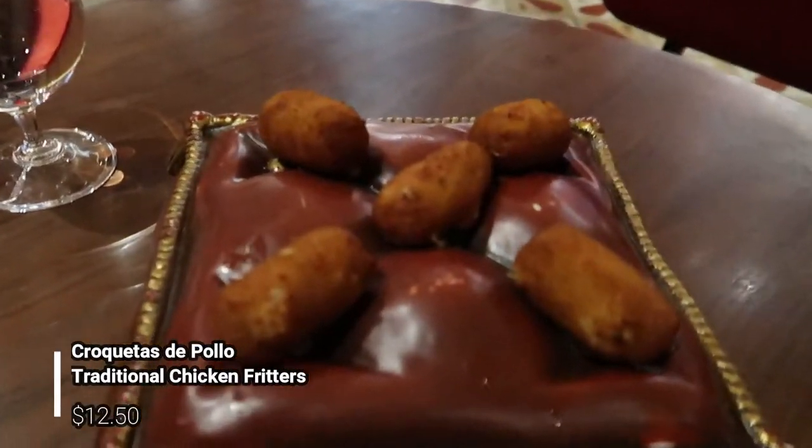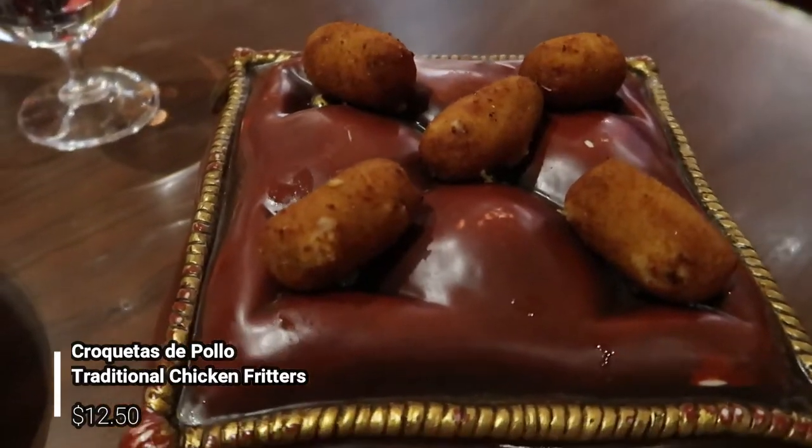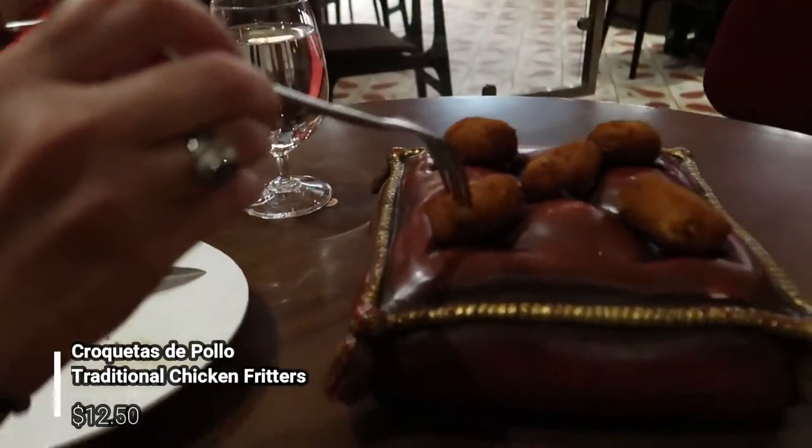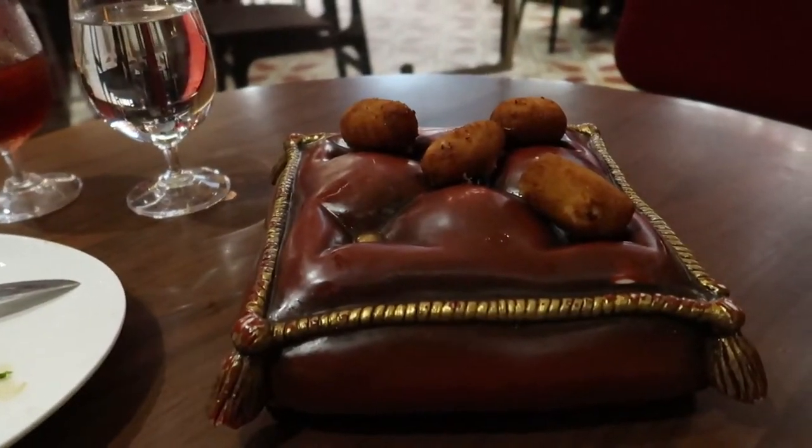Well, Brittany just got fancy dancy. More food. This is served on a fake looking pillow. It's the chicken croquetas with the bechamel sauce, they said. I'm very excited. That's right up our alley.